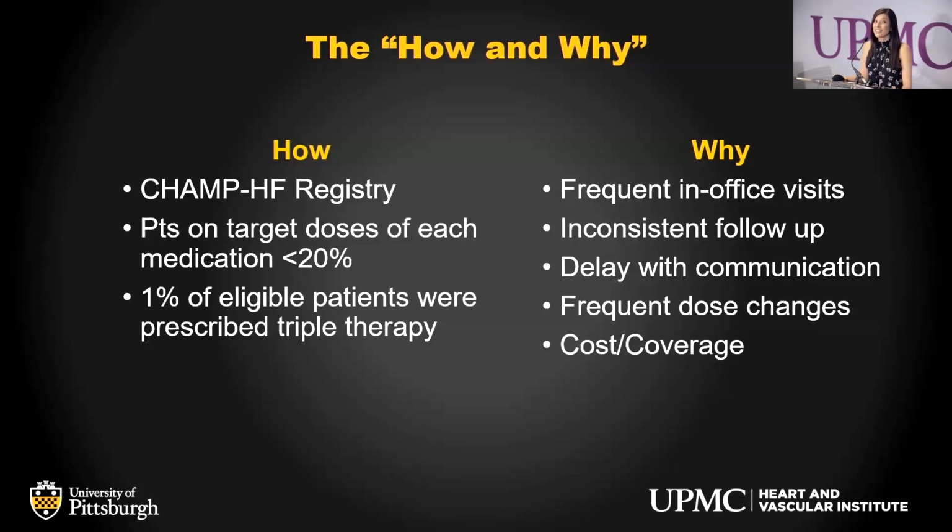It's because it's very labor and resource intensive, right? These patients don't want to come to the office once a week for dose titrations. There isn't any physician in this room that has the availability to see their patients once a week for dose titrations. Inconsistent follow-up. We see a patient in clinic, we start them on low-dose beta blocker, and we say, call in a week with your blood pressures and we'll adjust your medicine. And they never call, they show up 3 months later for their follow-up echo, and they're on essentially no GDMT, and we've lost a lot of important time.